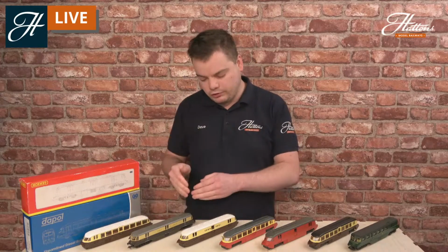And last but not least, we arrive at the first multiple units, the first dual-bogeyed, dual-bodied units, with 35 to 38 being built as twin-ended units. So you had one front and then a corridor connection and the rear vehicles.